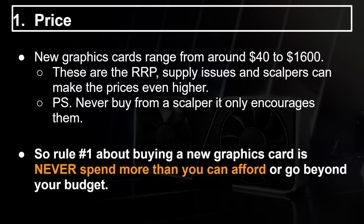So rule number one about buying a graphics card is never spend more than you can afford or go beyond your budget. Set yourself a budget. If you've only got $50, then buy the best video card you can for $50. If you really are into high-end gaming and you're prepared to spend $1,000 or more, then do that, but just set your budget and stick to that. That is a golden rule. It's probably a golden rule for all purchases, really, whatever you're buying. But anyway, for graphics cards, never spend more money than you are able to. I certainly wouldn't suggest going into debt to buy a graphics card.